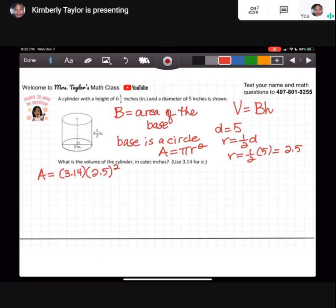So let me get my calculator because I'm not trying to do that math. 2.5 times 2.5 times 3.14. And so the area of the base is 19.625. Okay? So this would be inches squared. So now to find the volume, you take your 19.625, which is the area of the base, times the height of the cylinder, which is 6.5, and you multiply that.